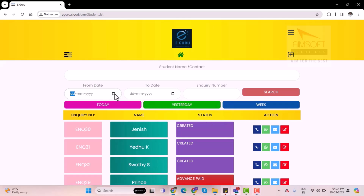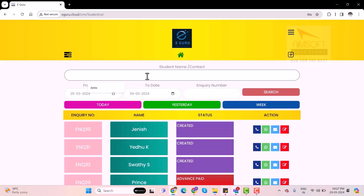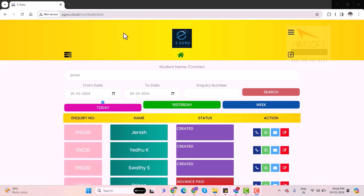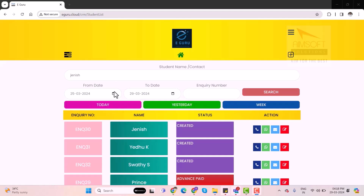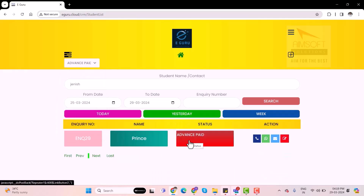And there's an option for the student counselor to filter the data based on date here. Also, there's an option to search for a particular student based on student name or contact. They can search by using student name or phone number if you need to search for a particular student, and filter the data based on today, yesterday or week. By default, it will display the data, and we can filter it by using today, yesterday, and week. Also, there's another option to filter the data based on status. Click in the status box and select a particular status, and it will display the student data based on the status.